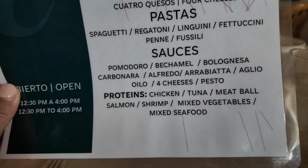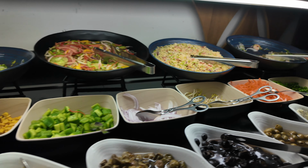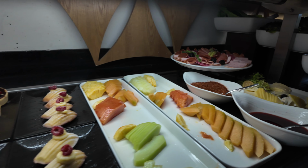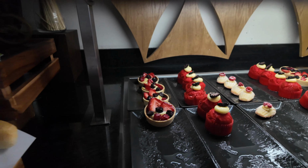You can still order pizza from here, and for your information, since this is outdoor kind of, it's pretty hot. They do offer a self-serve salad bar. Honestly, the salad bar food is just okay. I don't think it was good. And that bread was super moist.